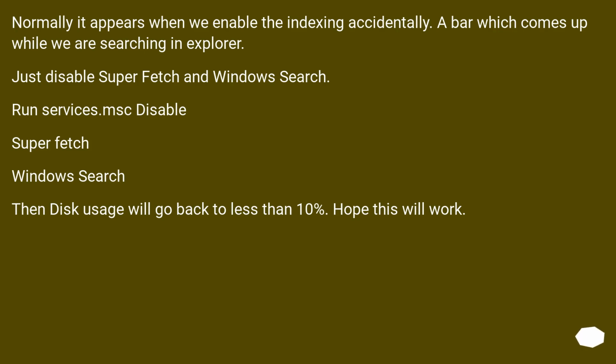Normally it appears when we enable the indexing accidentally, a bar which comes up while we are searching in Explorer. Just disable Superfetch and Windows Search. Run services.msc and disable Superfetch and Windows Search. Then disk usage will go back to less than 10%. Hope this will work.